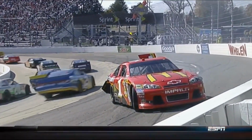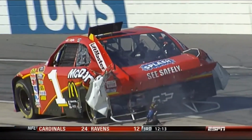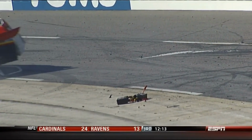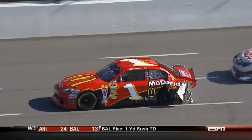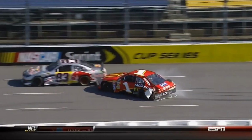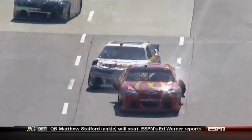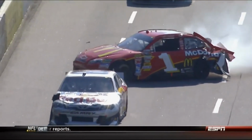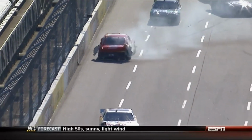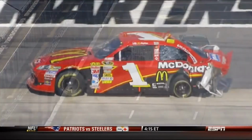So as McMurray starts to drive away from the accident scene, he leaves some things behind. Those are the batteries from his car, now laying on the racetrack. And then when Vickers comes by, McMurray, well, I know baseball season just ended, but we'll call that a swing and a miss. Well, didn't really miss. All right, how about a foul ball then? What do you call it, Dale? The change-up? Yeah, he was expecting a change-up and got the fastball there.